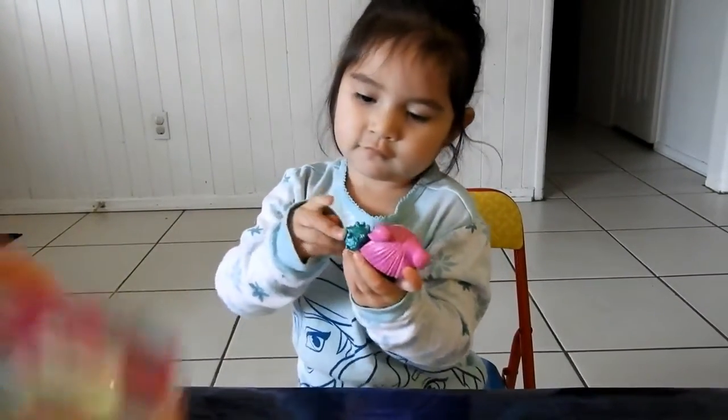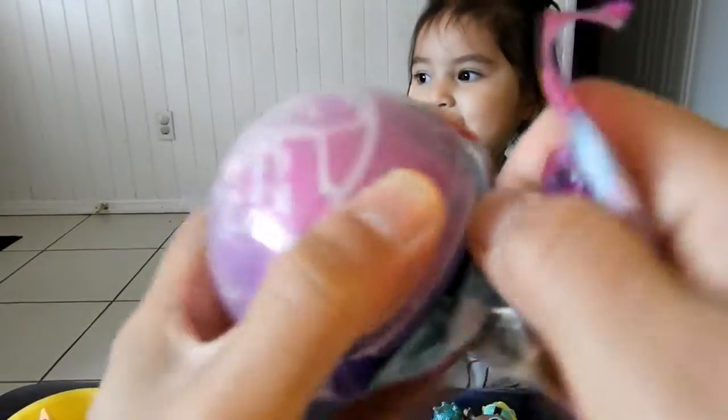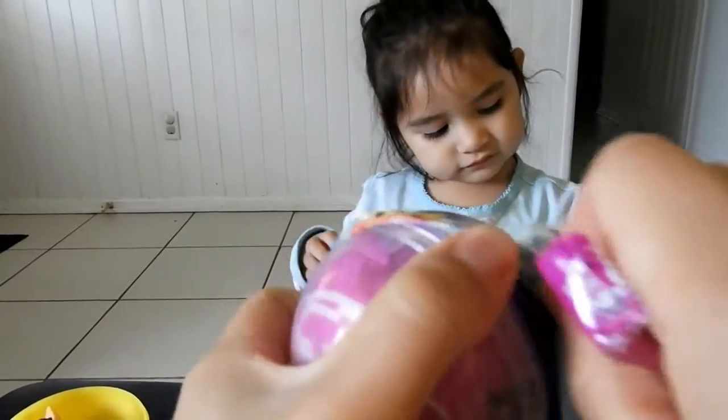And now we're going to go ahead and open this one. Yay. The Pikmi POPs. We have not opened none of these yet. I have no idea what they have inside. But I'm definitely excited. Let me put this aside. So we're going to go ahead and open the Pikmi POP right now. We got this one, and then I believe we have two more. She got a lot of stuff. I'm telling you guys, Toys R Us has the best openings, so you can, right there, easy.